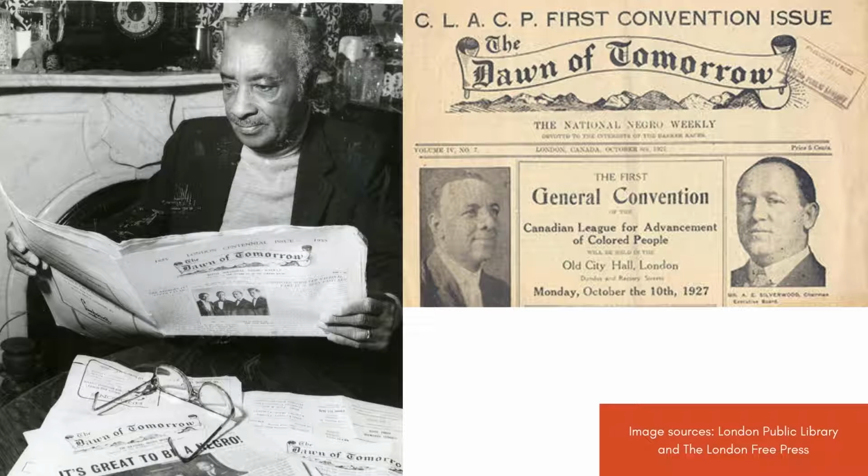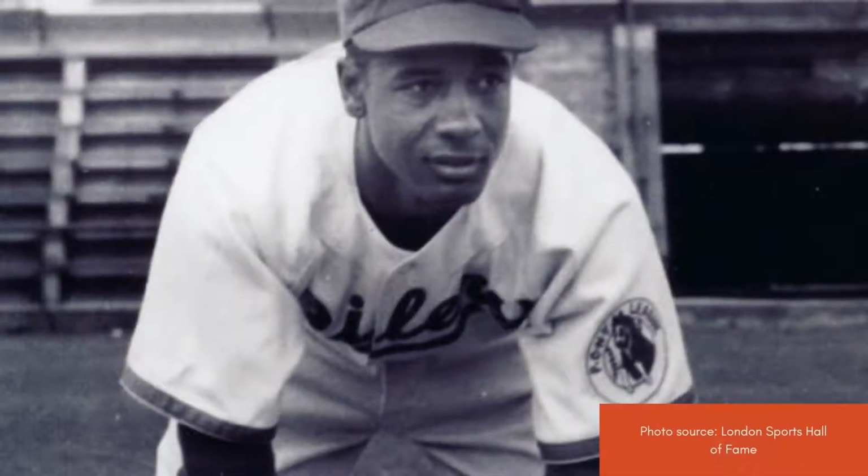The publication covered topics such as how Black Canadians and Americans could work together, racial inequalities left unacknowledged in Canadian society, and the accomplishments of Black Canadians. Jenkins' efforts towards intercommunity cooperation and Black advocacy helped to catalyze the creation of the Canadian League for Advancement of Colored People, the CLACP.